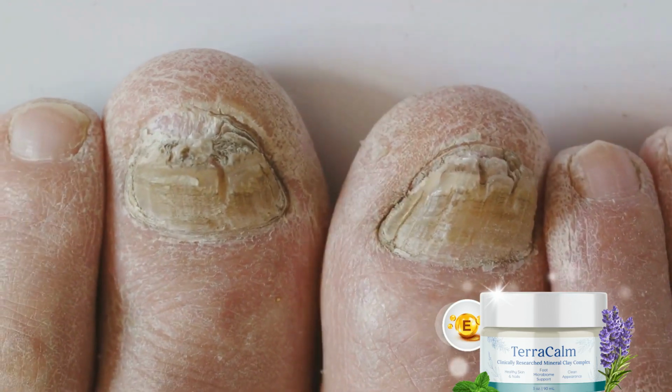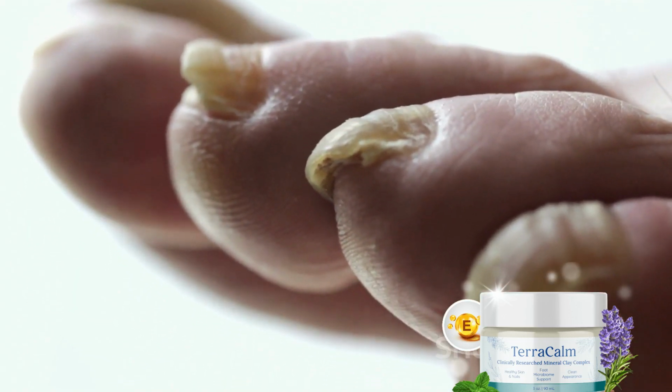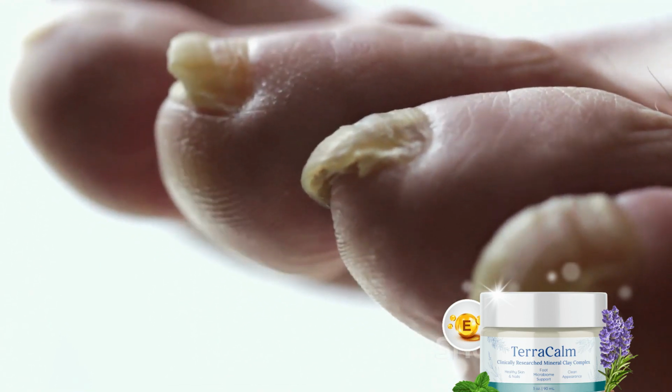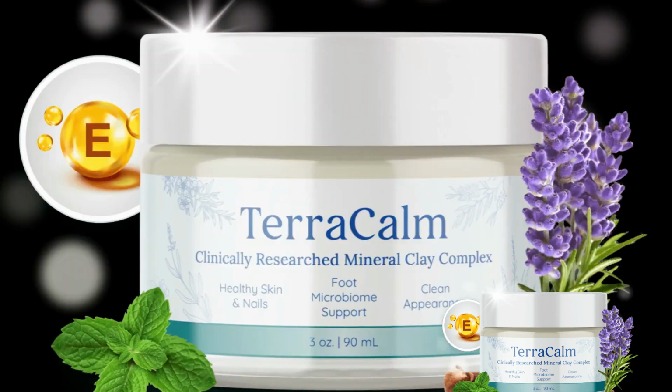Now, once it's made itself at home, it unveils its secret weapon, keratinase. This enzyme is like a bull in a china shop, demolishing your skin and nails to feed its insatiable fungal appetite. It's the ultimate party crasher, turning your nails into mush.